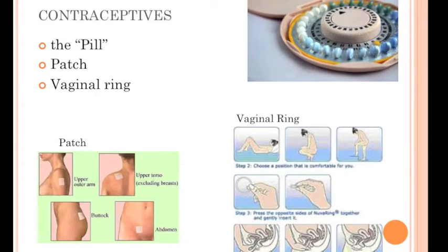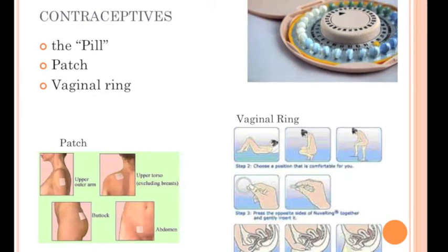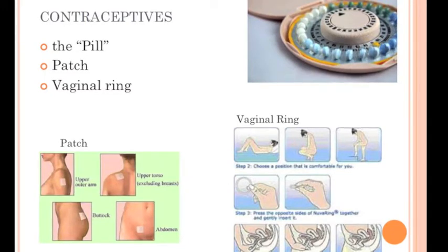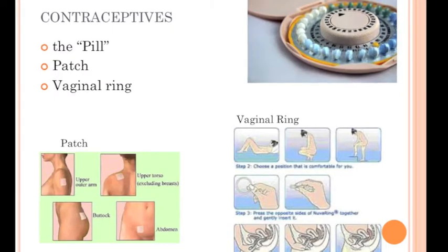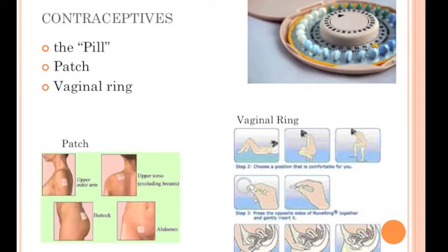So let's begin with talking about the pill. The pill releases artificial hormones to stop ovaries from releasing egg, and it also thickens mucus in the cervix, so it is hard for the sperm to enter the cervix. So how is it used? Well, you should take your pill every day at approximately the same time each day. If the pill is used correctly, it has a 99% rate of effectiveness. The actual failure rate of 2% to 3% is due primarily to missed pills or failure to resume therapy.